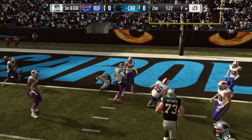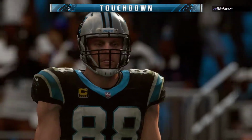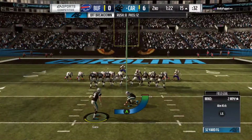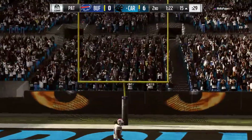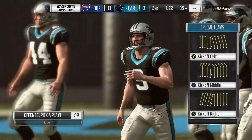His pass caught at the 4. And he'll take this into the end zone. Touchdown, Carolina. Greg Olsen, a 7-yard touchdown grab. And his guys are able to strike for 6. Extra point try good by Gano. And it's now a 7-0 game.